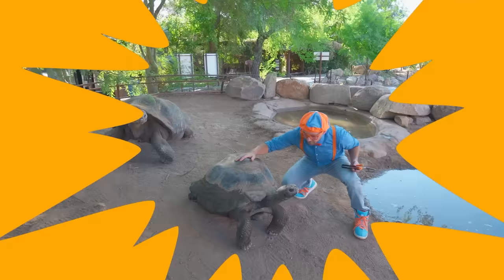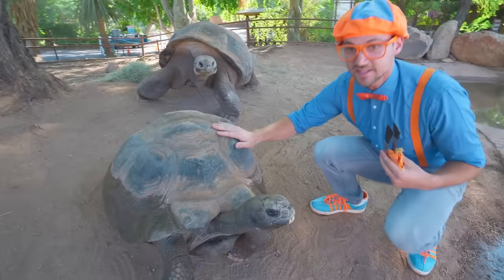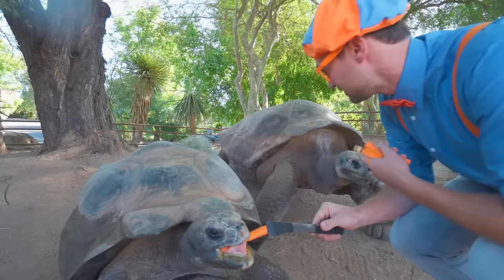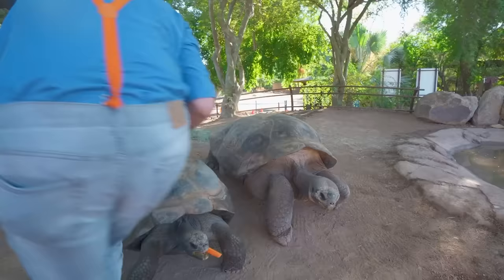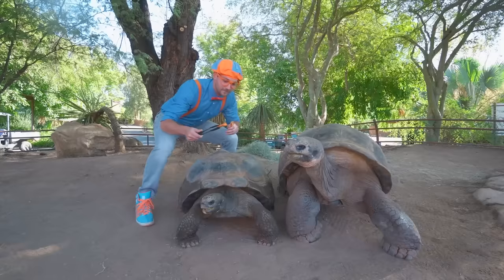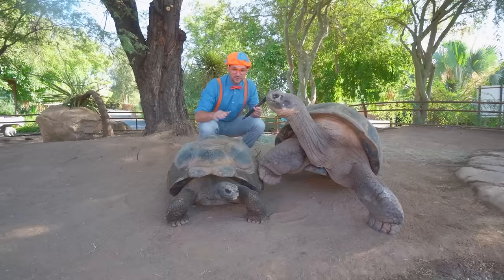Whoa, hello. How are you doing? Are you having a good day? Check it out. See this tortoise? This tortoise is a Galapagos tortoise, and it's a female. Oh, there you go. Oh, and here comes the male. Whoa, do you see how big he is? Oh, I'm getting trapped. Okay, I'm gonna loop right around here. See how this one's a little smaller? And this one is bigger? This is a female, and this is a male. Hey! Do you two like each other? Yeah! You two look like you're friends.